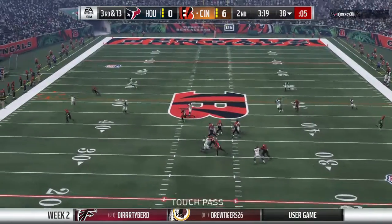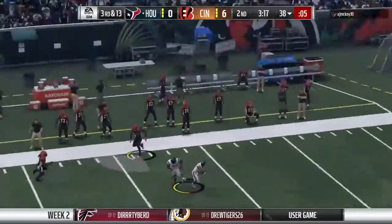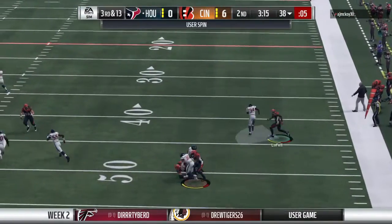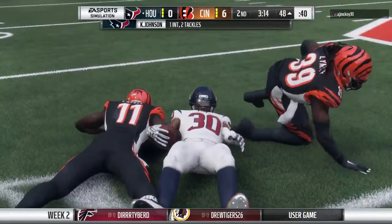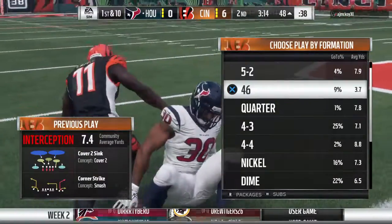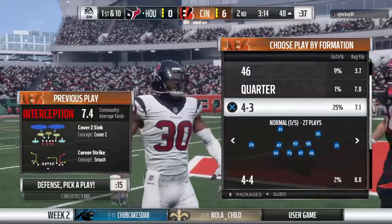Now on 3rd and long, they'll look to throw. Trying to get it to LaFell, but it's intercepted. Picked off by the former first-round pick, Kevin Johnson. And he'll take it across midfield and down to the 48-yard line.